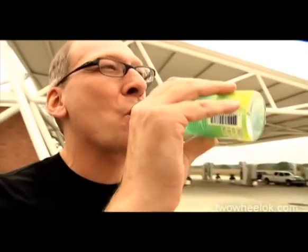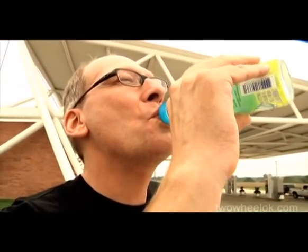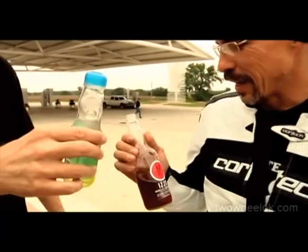Let's try our delicious Japanese soda. Melony. It's melony and delicious. It tastes like bubble gum. I just got one with a lid.